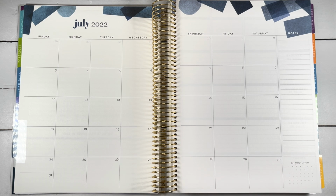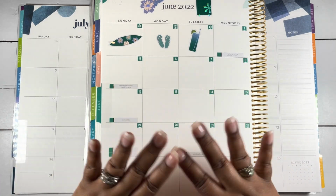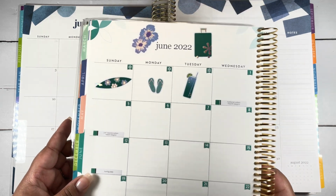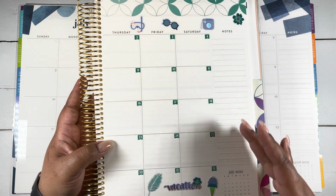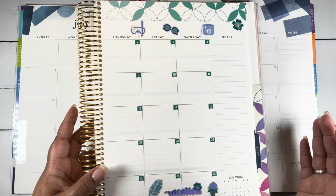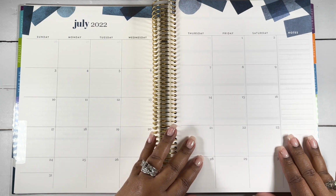Let me flip to a month that I have not done anything with yet. And so this is how I usually plan. I keep the colorway and just add some deco from the Erin Condren sticker book, their monthly book, and then I use this as my sidebar, and I put days off and events that are coming up for the month. So that's how I have been using my planner all year long.